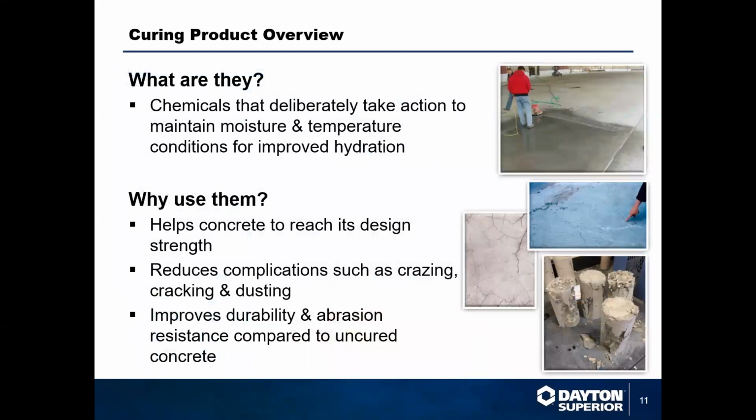So we'll touch briefly here on cures as well. It's important to note that curing is both an action and a process. We'll first address the action of curing, which is using one of our cures, a chemical curing agent. These cures are products that create a surface membrane in order to maintain moisture and temperature within fresh concrete. This allows the hydration process to occur.